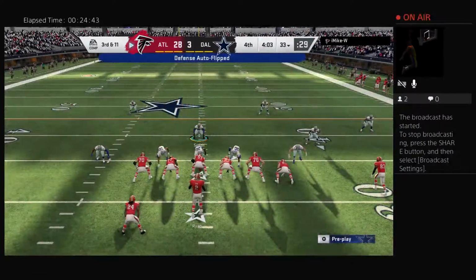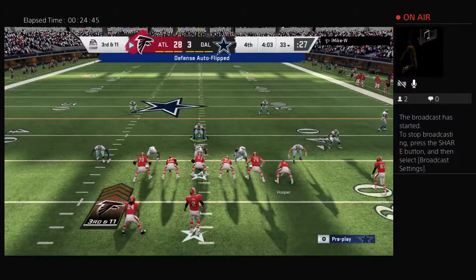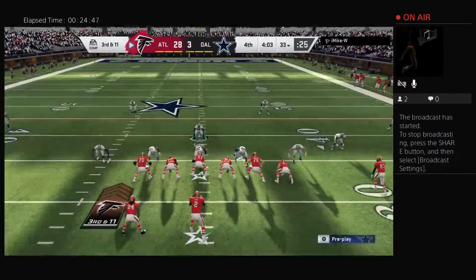The Falcons on 3rd down. They've been good, 3 for 4 thus far. This is 3rd and 11.